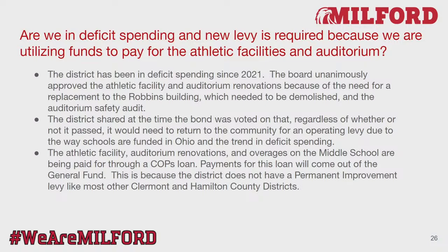The athletic facility, auditorium renovation, and overages on the middle school are being paid for through a COPS borrowing process. The payments will come out of the general fund, and they're coming out of the general fund because there's really nowhere else for them to come from. The district is one of the very few in Clermont and Hamilton counties that do not have a permanent improvement fund that could potentially alleviate part of this. So it's definitely part of the deficit spending, but the deficit spending trend was occurring before that.